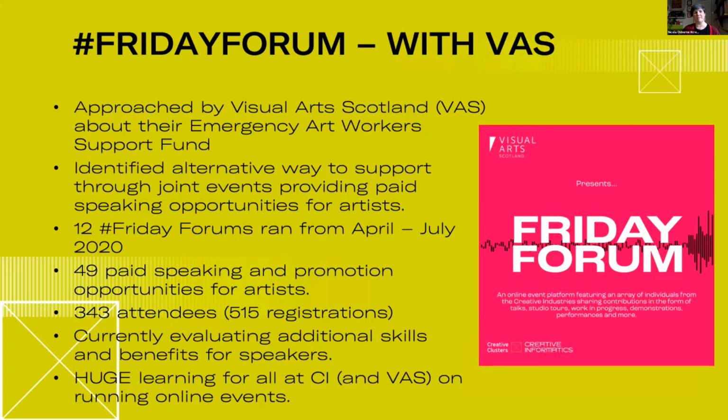look for collaboration opportunities. It was a really lovely community that built up around it, with a lot of repeat people coming in to view the sessions, or speakers from one week coming into the next week. We had about 500 people register to come along to these sessions. About 343, I believe, attended in total.